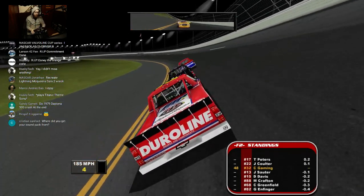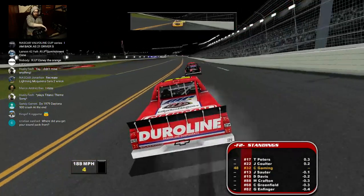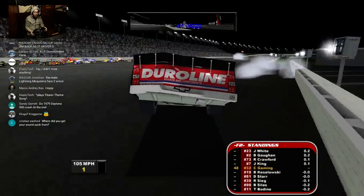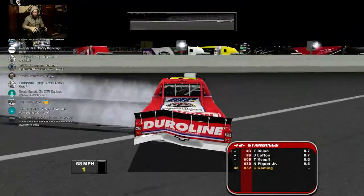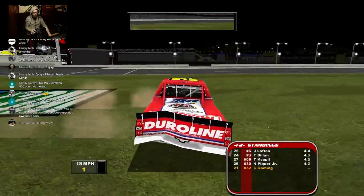Get back in line. There we go. Alright, third in line. See, I wasn't getting as loose as I needed to, so that time I tried doing the shifting, but then I got too loose.